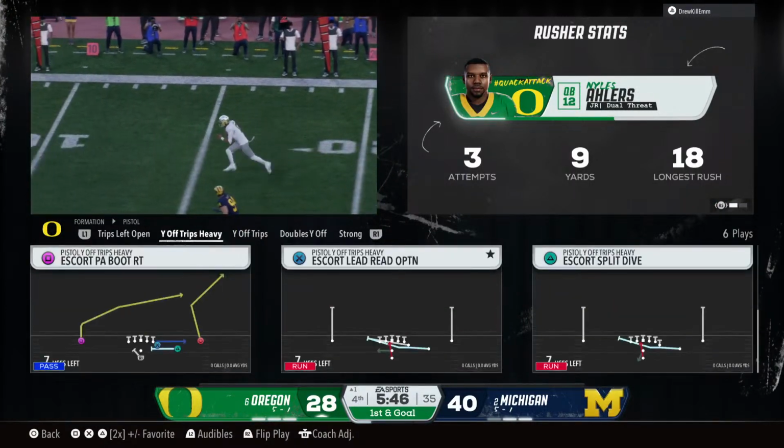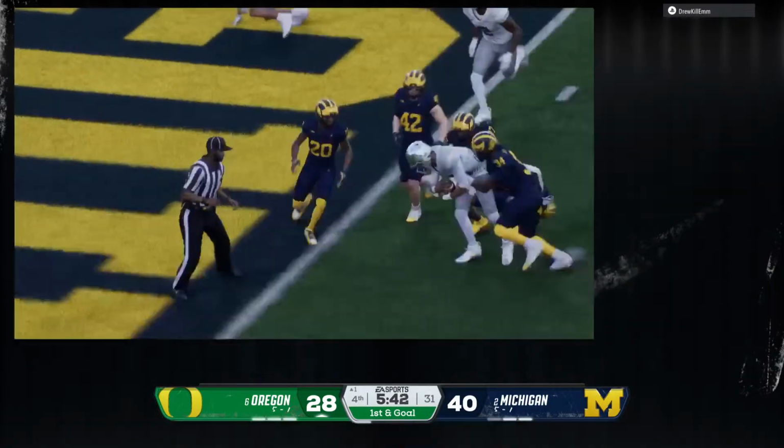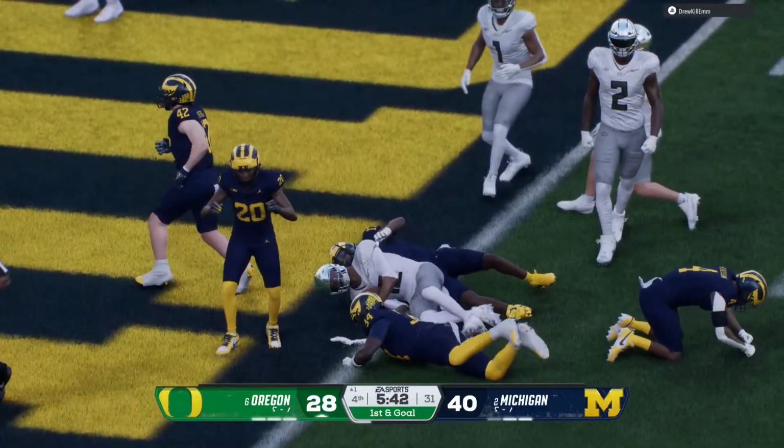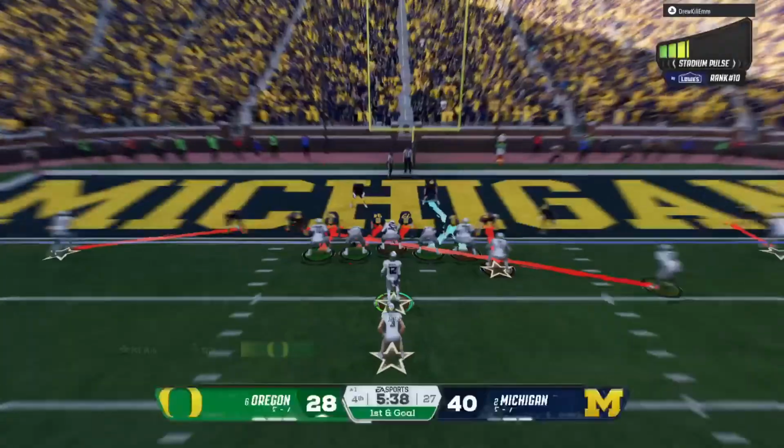We know what he can do with his arm, but when things aren't there, he does a good job of pulling it down, knowing where the first down marker is, picking up the first down. Ready up. Here we go, first and goal. A touchdown here gets him right back into this game.